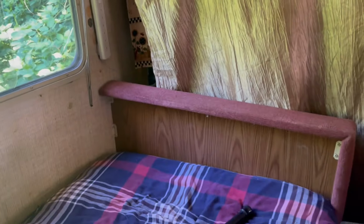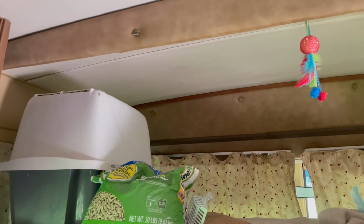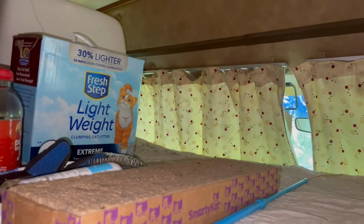Okay. Oh, should we do this the quick way? In 3, 2, and here we have it. Nice curtain that is going to block everything back here that we don't want to see.